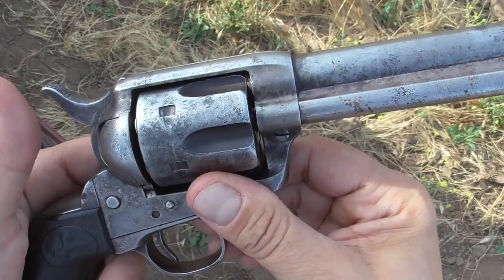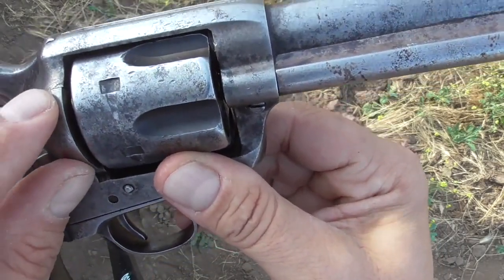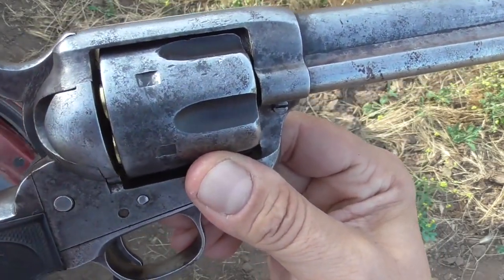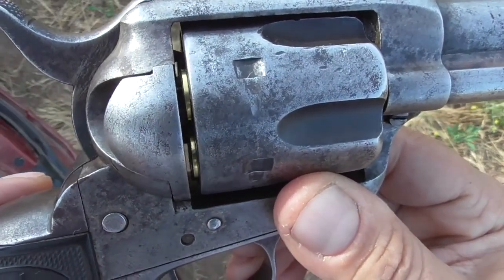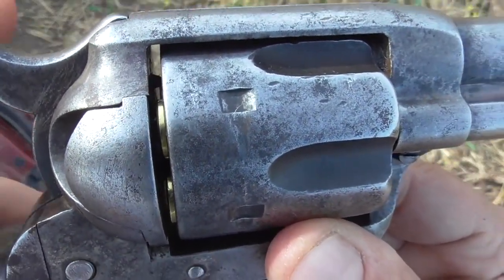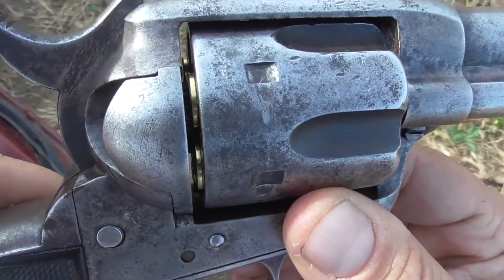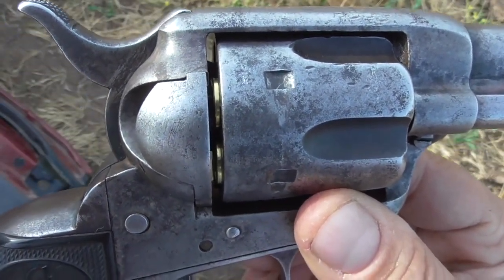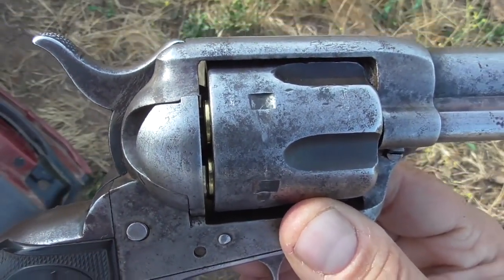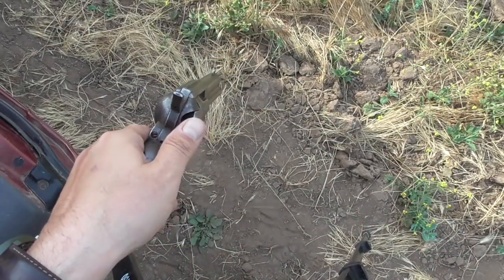See that? That's how you carefully carry your gun, because you can see the primer in there. Let's see if we can get it on film. You can see the hammer right there, and you can see how, let me move that a little bit, see it wiggling? How it would be riding up against a primer, which is not conducive to good safety, people. Just another tip to think about if you want to shoot these old fine guns.